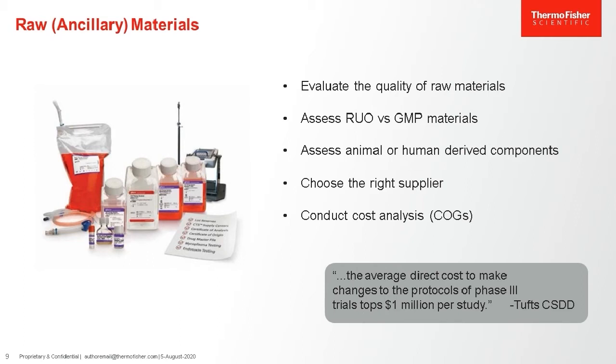We need to choose the right supplier too for these raw materials because we need the suppliers that we choose to be able to provide the materials for all phases of the process, all the way from clinical to commercialization. Also, it is a good idea to have a second or a backup supplier for critical materials in case there are issues with the first supplier. And lastly, it is never too early to conduct some type of exercise to determine the cost of goods, because as the process scales up, this cost may be prohibitive to commercialization.